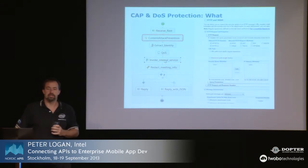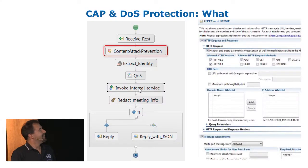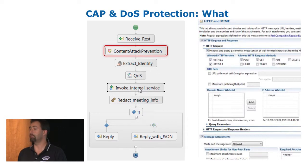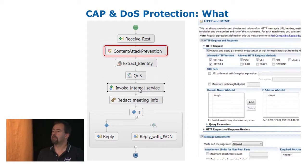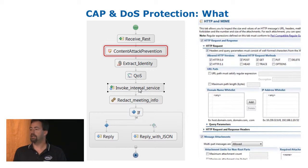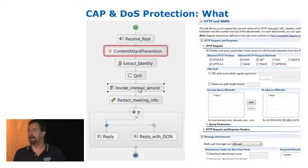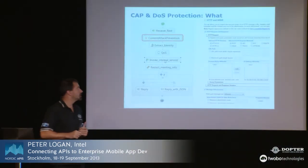Now we talk about content attack prevention. Very important to trust what's coming over. Once you've advertised something on a portal, people are going to want to connect to it, assuming they've found your portal. And in connecting to it, you may attract the wrong kind of attention. There are various levels of attack, but what you want to start to do is separate the wheat from the chaff, the good requests from the bad requests.